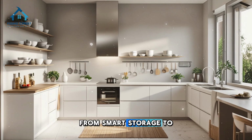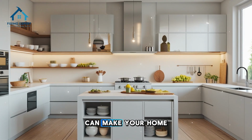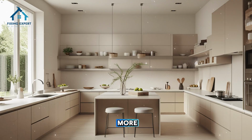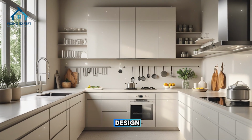From smart storage to the latest appliances, we'll show you how minimalist kitchens can make your home feel more modern, organized, and peaceful. Ready to see how less really can be more? Let's get started. What is minimalism in kitchen design?